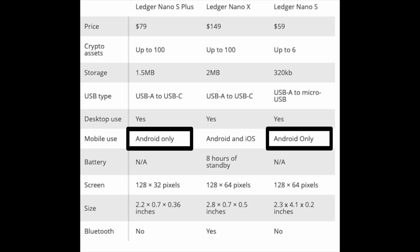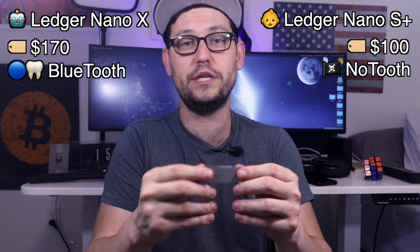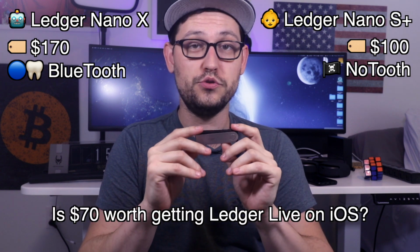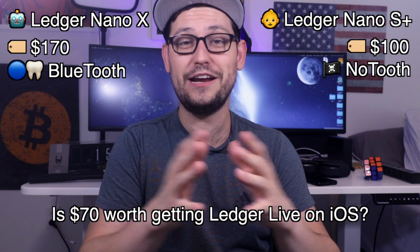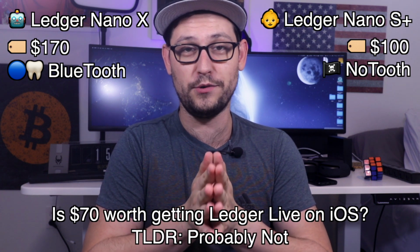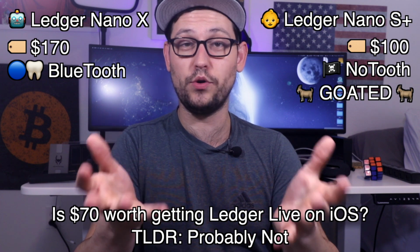You can just plug in this Ledger Nano S Plus into an Android phone and Ledger Live will work the same way. The Bluetooth is really only there to help you sign transactions without a USB-C cable and so that you can use Ledger Live on iOS. So if that's not worth the extra $70 to you, which I think it's probably not going to be worth it for most people, the Ledger Nano S Plus is going to be your best option.